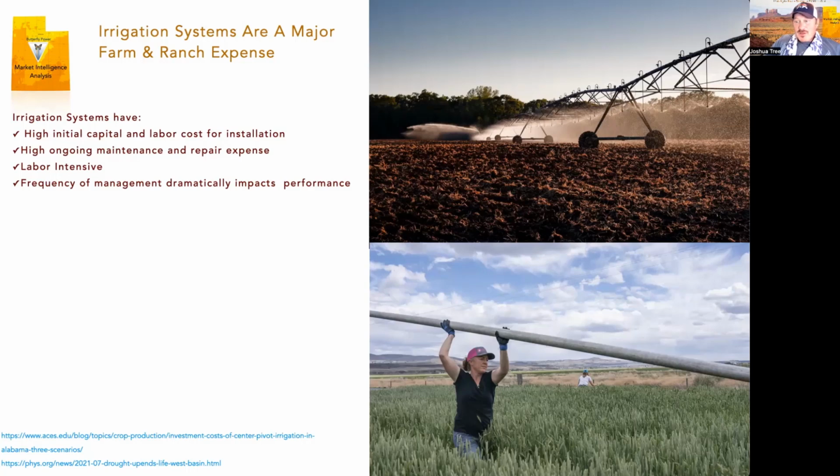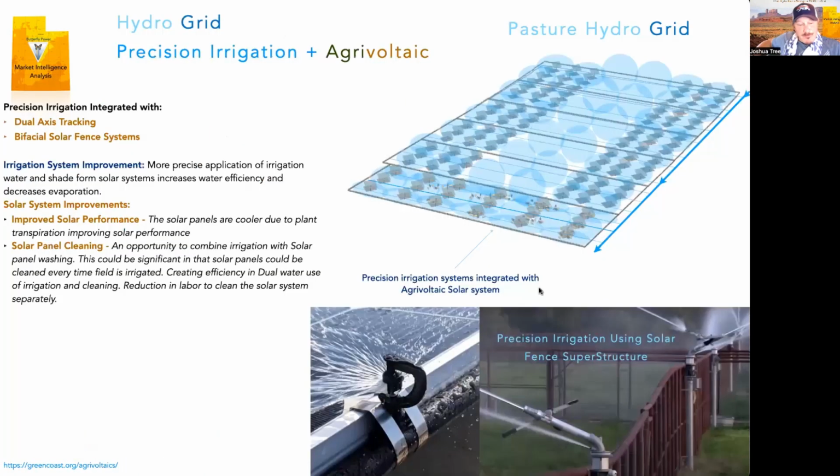So how well you manage the irrigation system in getting water to the plants is going to directly impact crop performance. And there are some great scenarios from the University of Alabama where they really break down detailed costs of each major irrigation type in agriculture.